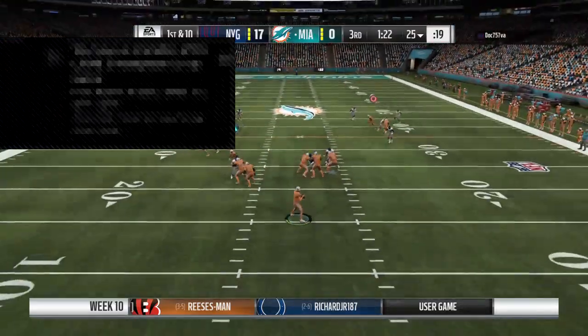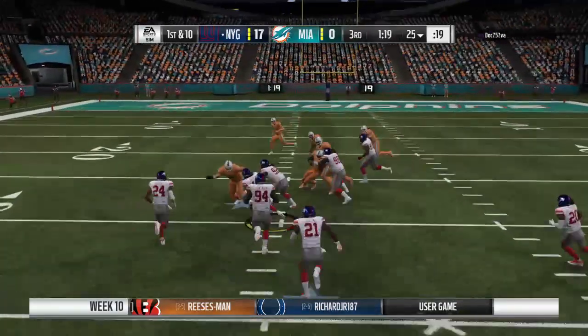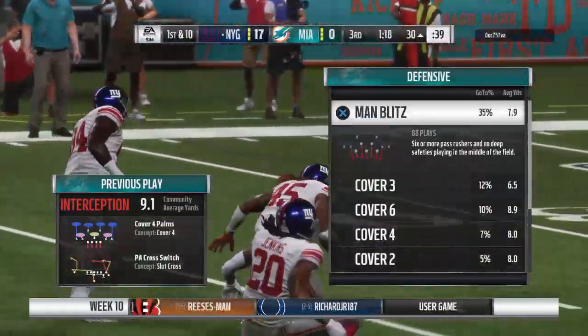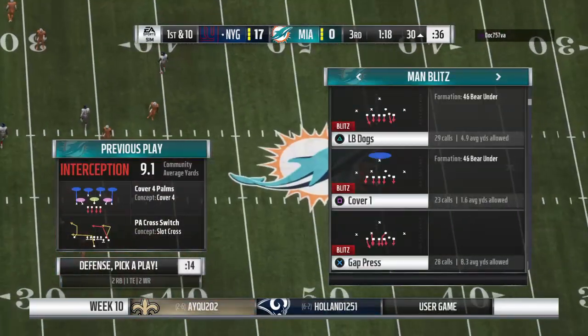To the air, Marino, after the pick six. And for a third time tonight, he's intercepted. Picked off by the safety here, Ron Parker. And he will return this one to the 30-yard line. Parker, the intended target. So their woes on offense continue.